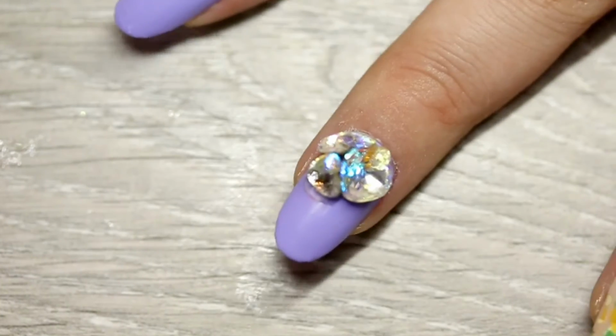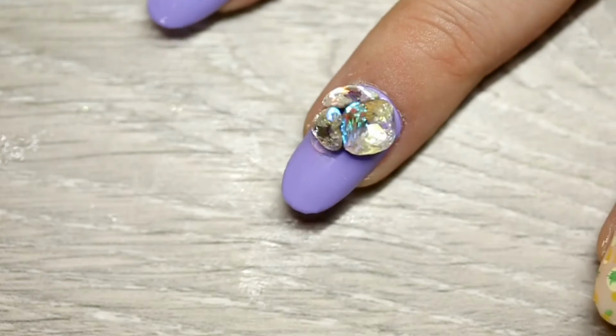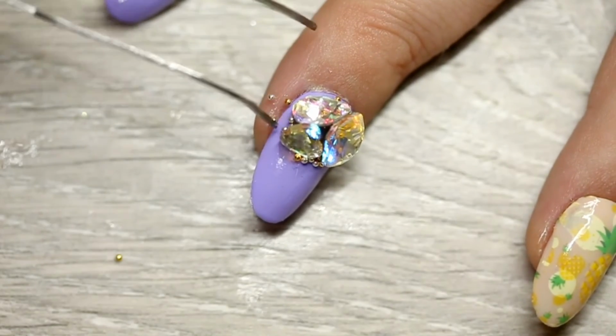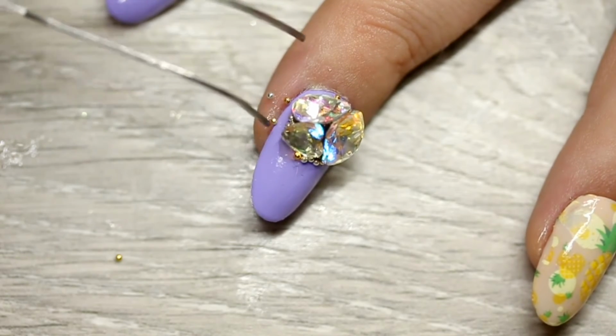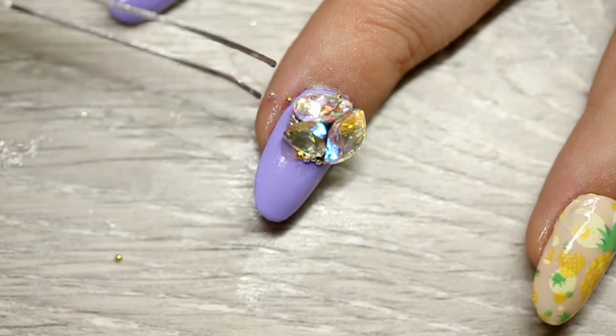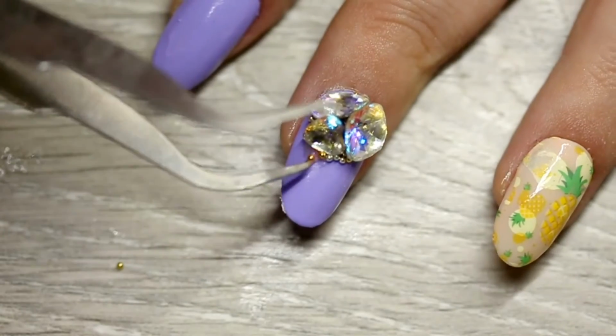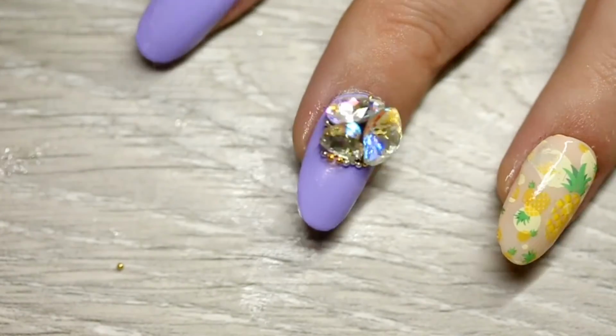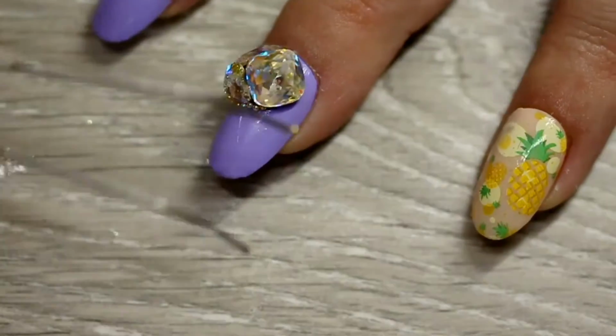And then before curing this, I'm going to take some of those caviar beads that are in that little set, and I'm just going to add them to the wet gel that's sort of poking out of all of these little chatons. So it's basically going to cover where all of that gel is and really make it all come together. And then once I was happy with the position of all that jewellery, I went ahead and cured that for 40 seconds.